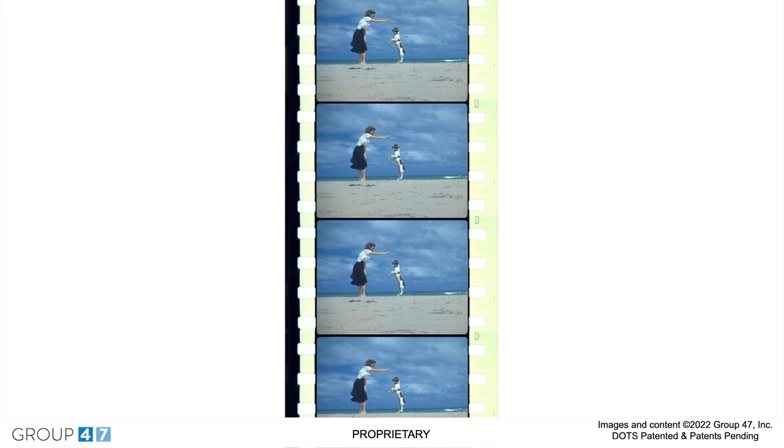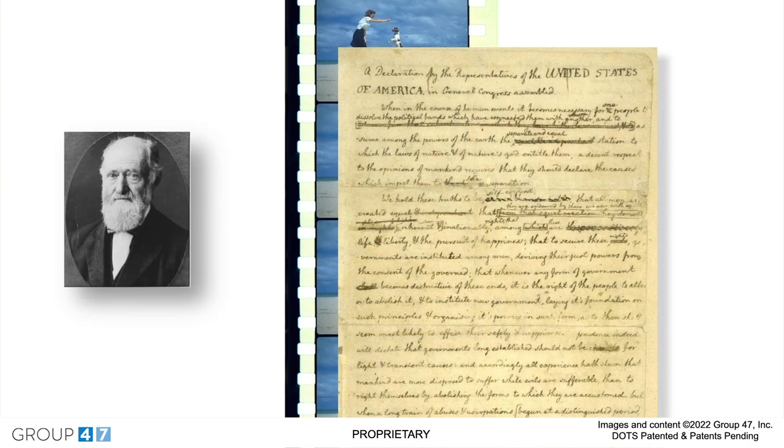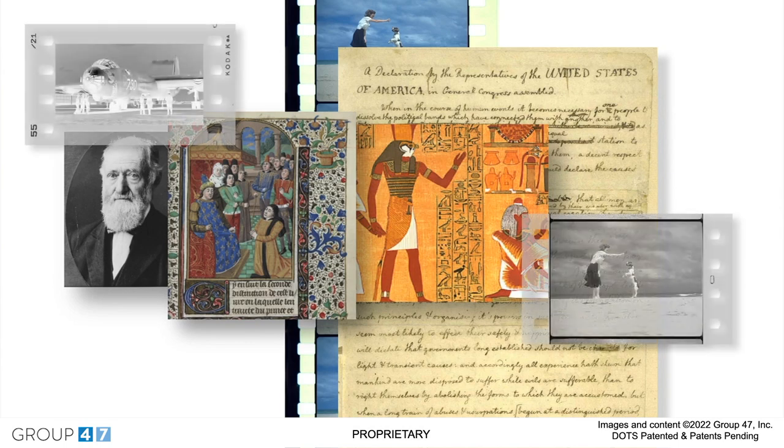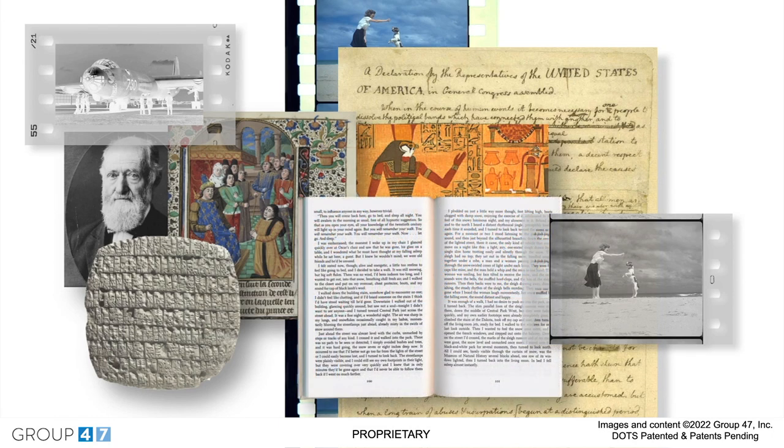The reality is, if you talk to archivists at the Library of Congress in the United States, the National Archives, or archives around the world, they'll tell you the only successful methods to archive information over history have always been visual. Whether it's a photograph, parchment, hieroglyphics, an illuminated manuscript, a film negative or print, cuneiform tablets, a book. The only successful methods have always been visual.